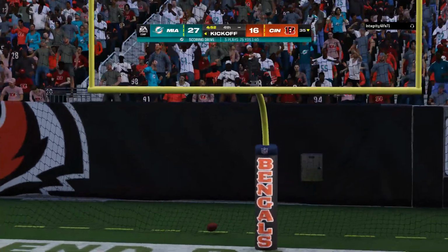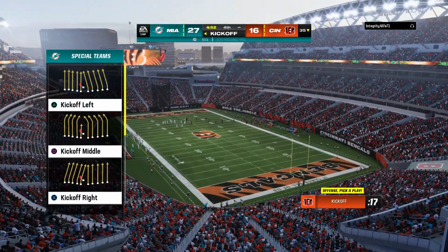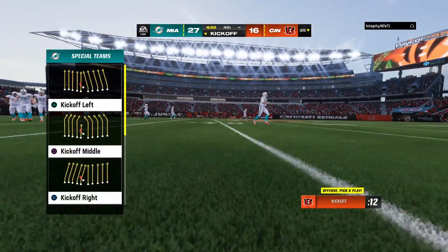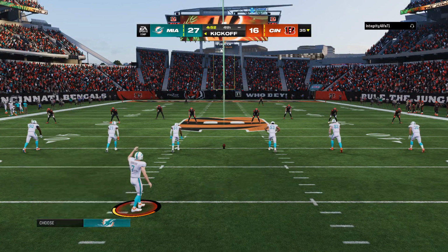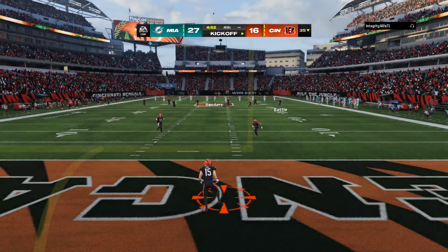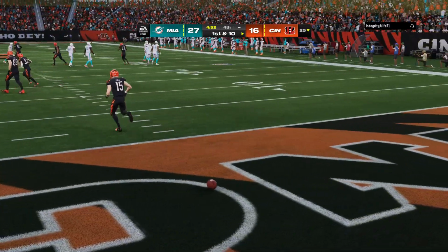This time, the extra point up and good. And that pushes the lead up to 11. Now after the touchdown, ready to kick it away is Sanders. No run back here for Jones, a touchback.